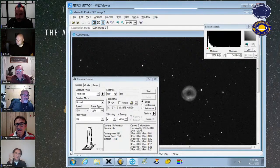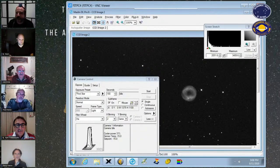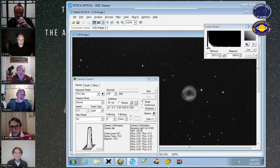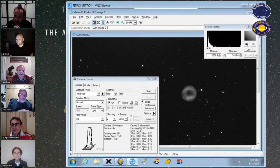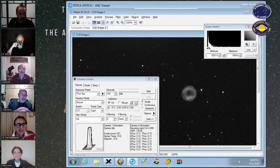Can you explain for dumb people like me, Paul, what an O3 filter is and what it does? Okay, so there's two main types of imaging filters. Broadband, which is luminance and red, green and blue filters. And then there are narrowband filters, and there are three main types of narrowband filters that most people use. Hydrogen alpha, which covers about 656 nanometers. So a very narrow band of light passes through in hydrogen alpha, and that mainly captures hydrogen light.